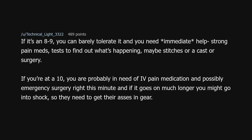If it's an 8 to 9, you can barely tolerate it and you need immediate help, strong pain meds, tests to find out what's happening, maybe stitches or a cast or surgery. If you're at a 10, you are probably in need of IV pain medication and possibly emergency surgery right this minute. If it goes on much longer, you might go into shock. So they need to get their asses in gear.